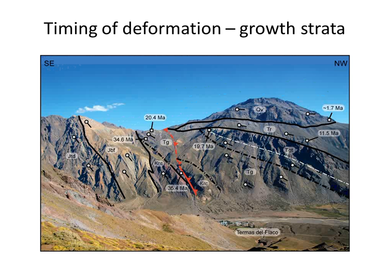Another line of evidence, or constraint on the timing of deformation, is what I interpret to be growth strata. What you're looking at here is the contact between the older Mesozoic units and the Abanico Formation, which is darker colored here. I'm showing the apparent dip with these balls and sticks. And what you see is a fanning of dips as you go from the older Mesozoic units all the way up into the Quaternary volcanics, which are basically flat lying.